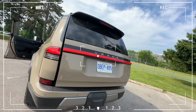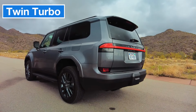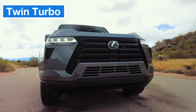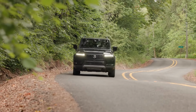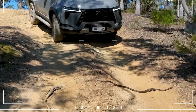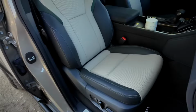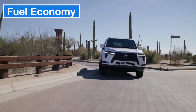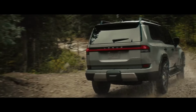Now there's a big change under the hood. They've ditched the old V8 and switched to a 3.4-liter twin-turbo V6. It puts out 349 horsepower and 479 lb-ft of torque, delivering satisfying performance on the road. It can go from 0 to 60 miles per hour in 6.5 seconds. However, the downside is that you lose that powerful V8 growl, and the V6 sounds a bit lackluster. Even though the new engine is more powerful, fuel economy isn't great, coming in at around 17 mpg combined.